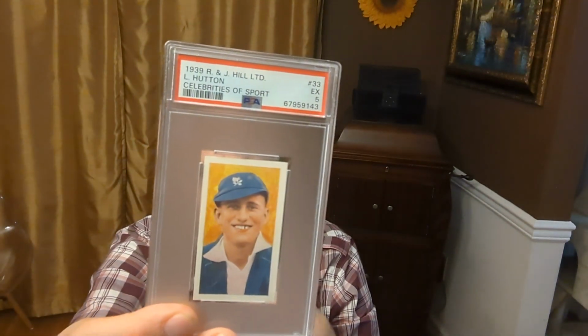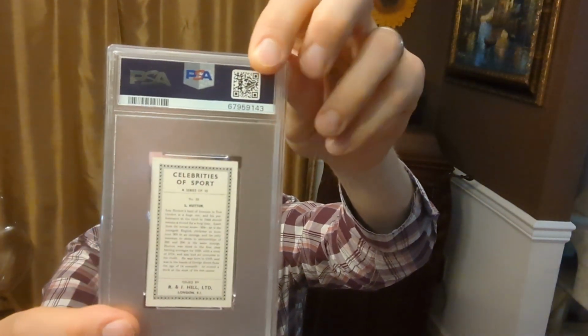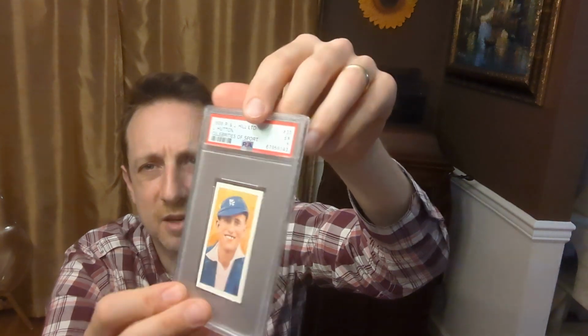And then this is a second year card, but I just thought this was super sharp. Loved the image. 1939 Hutton, and this is the R&J Hill, which most of the R&J Hill issues are a little bit more scarce, a little bit more expensive. But that is a really nice 5, one of the nicer 5s you'll see. Cool. All right.